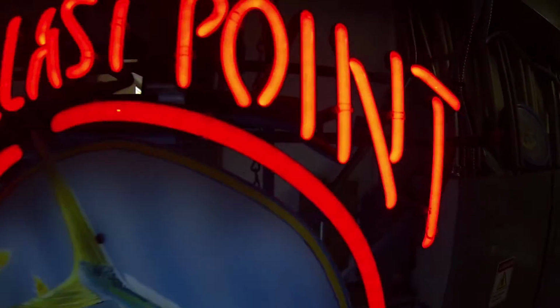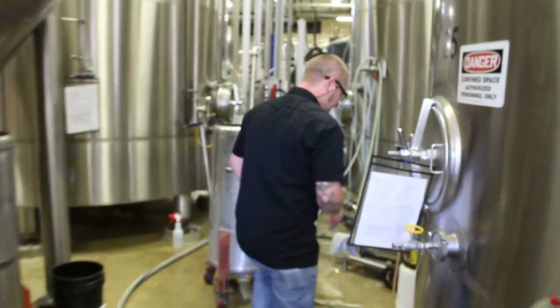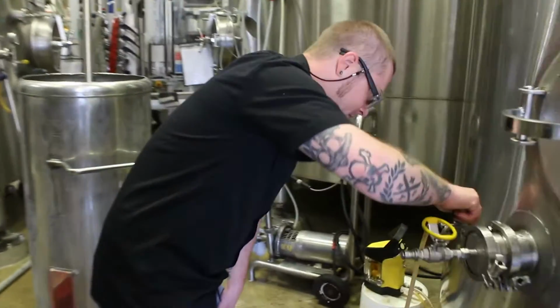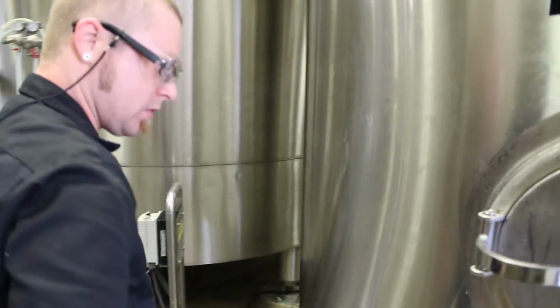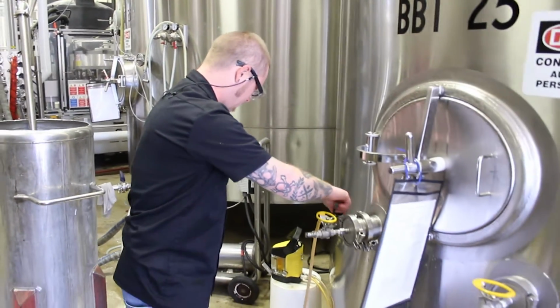One of the beautiful things about Mark's is they build a tank according to our needs. Ballast Point may have a different need than some other craft brewery, and Mark's is completely open to designing a tank for us, for Ballast Point. And I can say that you don't really get that with other metalworks and other tank fabricators. Their openness and willingness to experiment with odd things like graduated racking arms and oversized dry hopping ports and things of that nature, multiple thermal wells. We have a lot of requests.